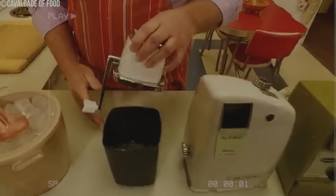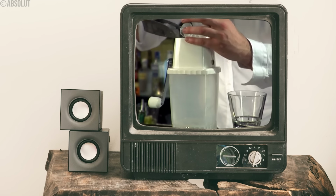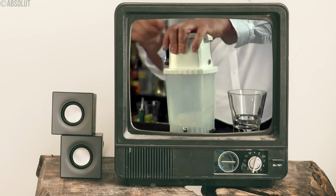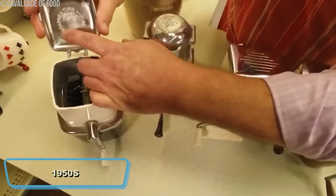What would you do in the 50s when you hosted a party and needed crushed ice? Enter the manual ice crusher. Mojitos, two frappe. Manual ice crushers first appeared in homes in the late 19th century and became a staple in the 1950s.